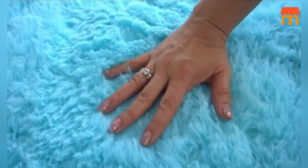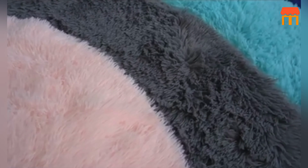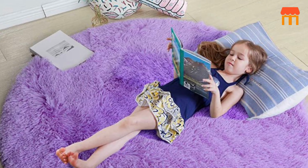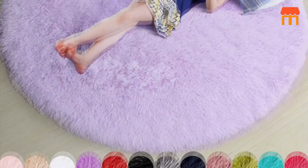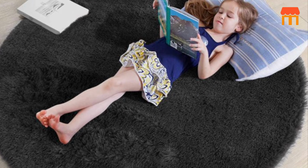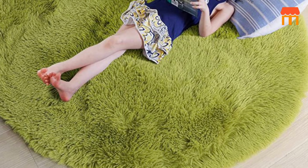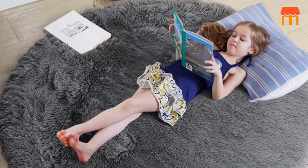3. Color. Depending on the color scheme of the room, you may want to choose a rug that complements the existing decor or adds a pop of color to the space. For a girl's room, pastel or bright colors like pink, purple, or teal are popular choices. 4. Style. The style of the rug should match the overall aesthetic of the room. For a modern or minimalist room, a simple and understated rug may be best, while for a more bohemian or eclectic space, a rug with a bold pattern or texture may be a better fit.